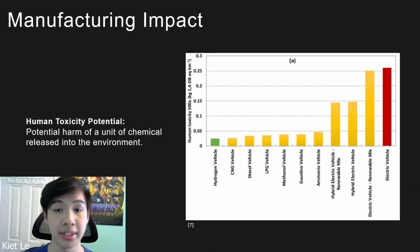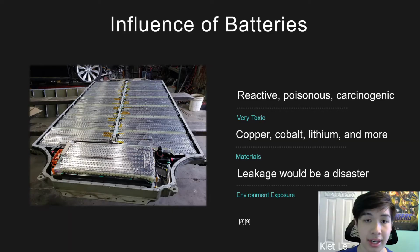When we look at human toxicity potential, which is the potential harm of chemicals when released into the environment, we see that electric and hybrid vehicles fare substantially worse in this category than almost any alternative type of vehicle in human toxicity. Greenhouse gas emissions during production of hybrid and electric vehicles are also across the board much greater than combustion vehicles. This is mostly due to the fact that hybrids and electric vehicles require more advanced components of electrical motors and especially batteries. These batteries are very toxic, being flammable and highly reactive, and can be poisonous and carcinogenic.